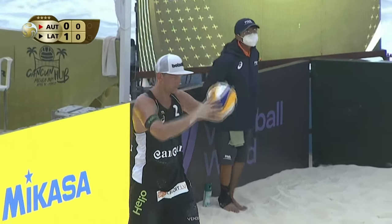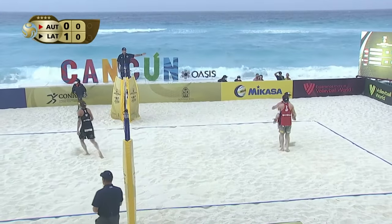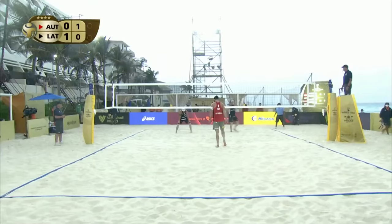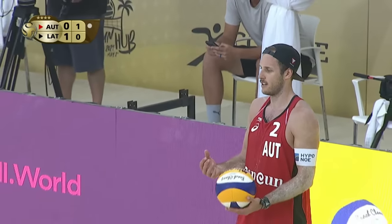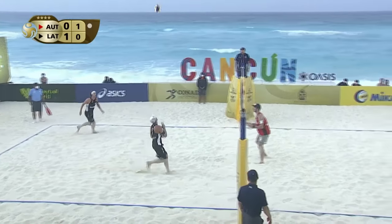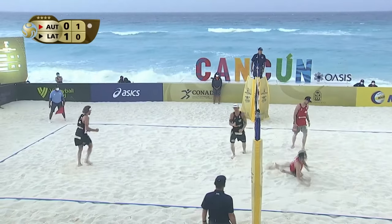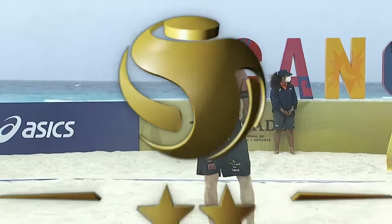Away we go with the second set. Latvia with the serve, taking the first very comfortably against Austria in the end, 21-14. It was a patient build-up from Latvia. Austria gave as good as they got in the opening exchanges, but then Latvia were able to pull away. Now it will be Pristauz with the serve. Good take that. But a great block from Smedins and the opportunity to capitalise, not taken by Austria.